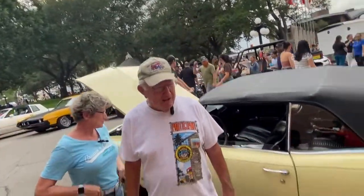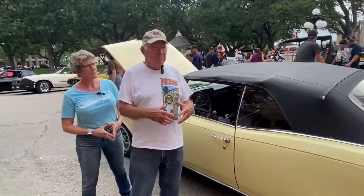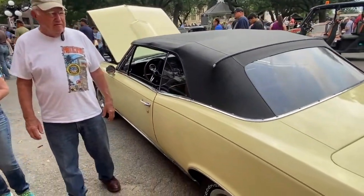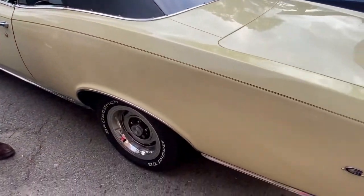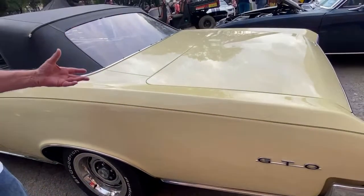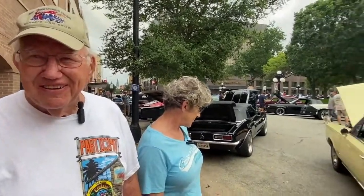So, yes, we are car people, period. We go to car shows probably a couple times a month. And we travel. We do them locally, but we also travel to wherever there's a good show going on. Ron Pfeiffer, it's a 66 GTO. This is Ella, and hey, this is our car, and this is what we like.